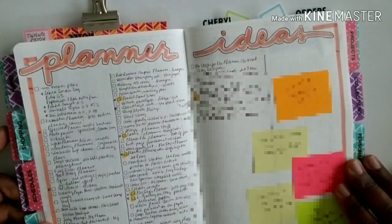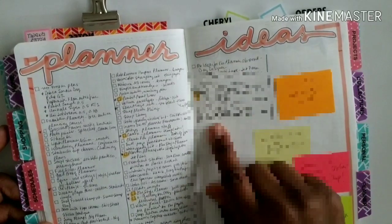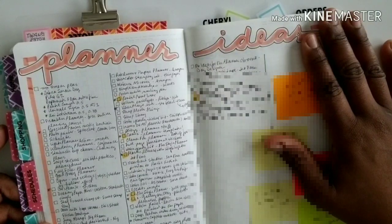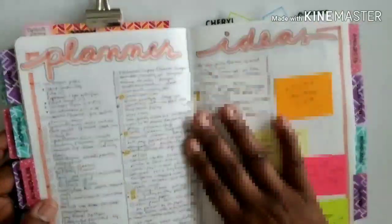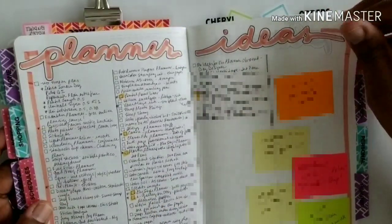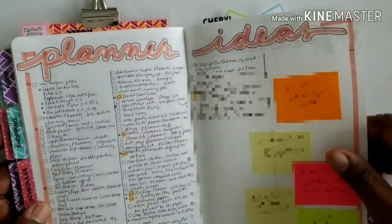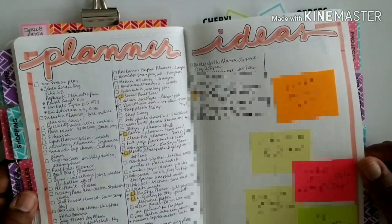I can come here and I can see, gosh, what was that shop where I saw the banner washi tape, the perforated washi tape. I write these things here, and I can always come back here and refer to it. As you can see, it's a place to plop sticky notes as well. I love sticky notes. And for me, having sticky notes in my planner is not an issue.